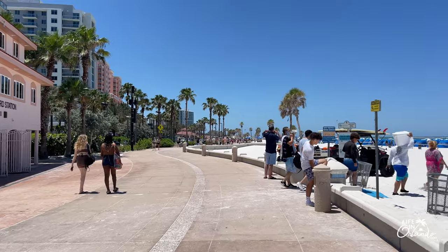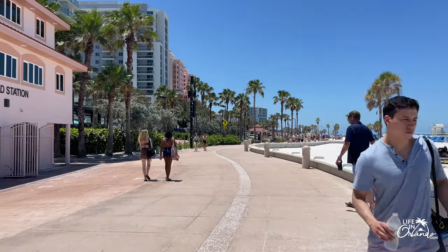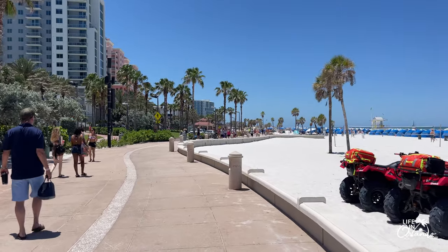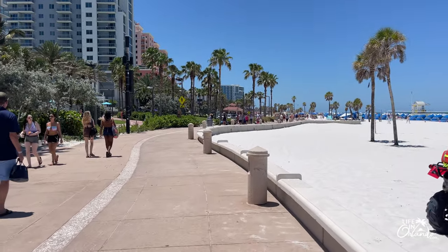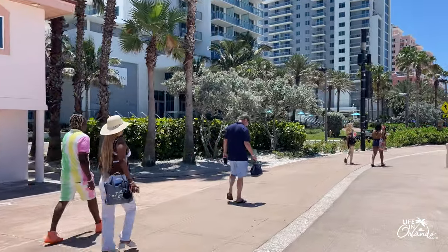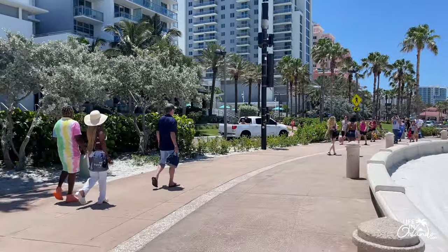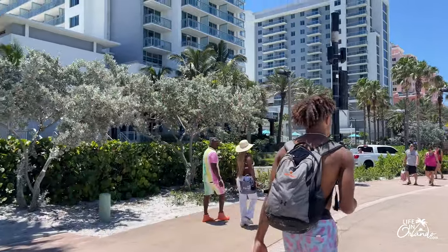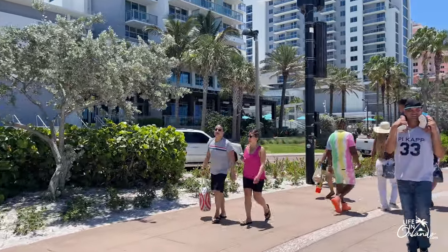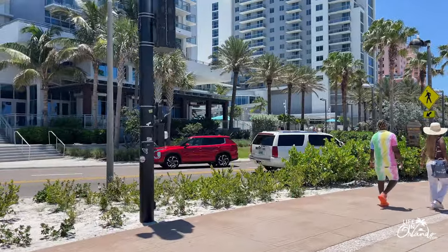So here we're walking down the beach walk area, the boardwalk. Way down there you can see the Opal Sands, and that is our goal. That is where we're heading right now. And over to the left you have the Wyndham Grand. You see a couple of towers here. Wyndham Grand is in a really great location and a great spot. There's a great Japanese Asian fusion restaurant right there, and the pool is located right there in the front.